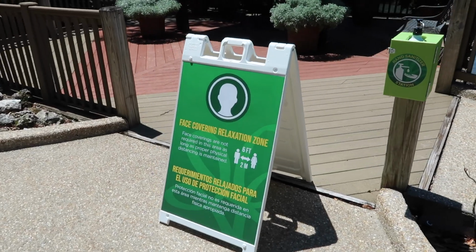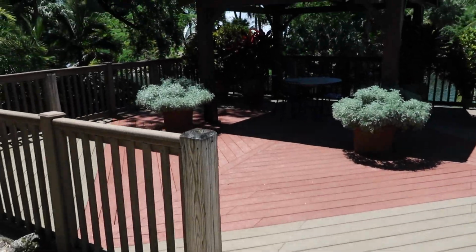We have another relaxation zone, and I really like this one. Look at this. Nobody is currently here. I think I may take a little break. This is nice. Oh yeah, this is really nice. I didn't bring my backpack today, but if I did, you know me, I have my portable fan. It would be nice to have right now.